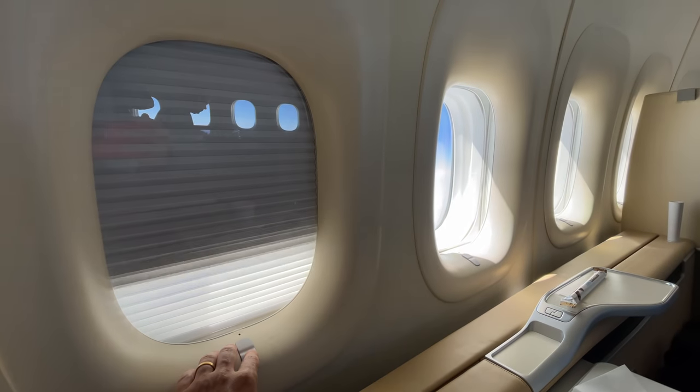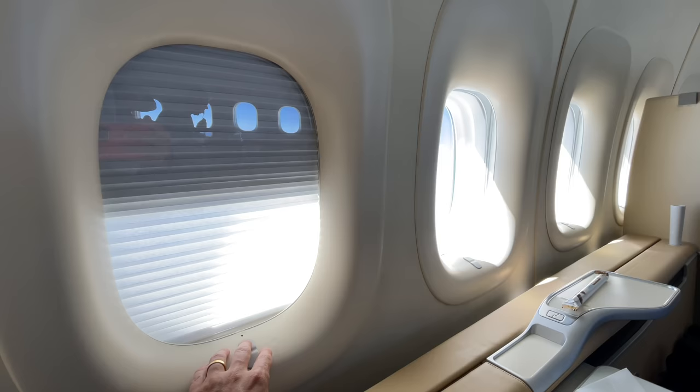What do you think of these window shades? Unnecessary or a nice change from the usual? I like them.